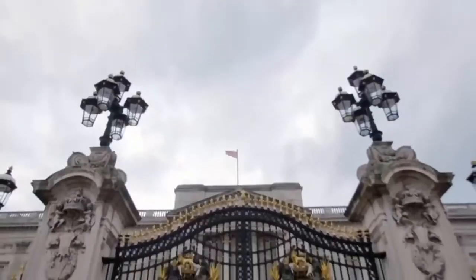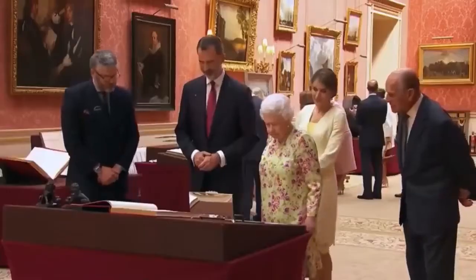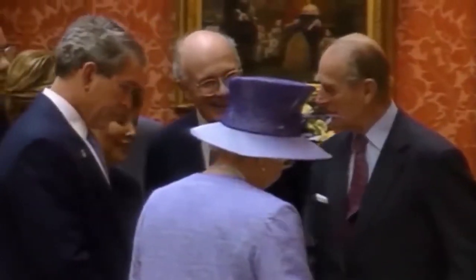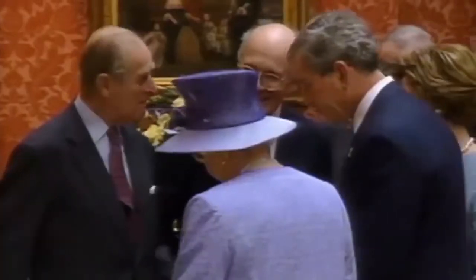The Queen normally hosts about two state visits every year. A president or a king or a queen comes from a different country, and a very central moment of this is when the Queen takes the head of state on a personal tour of the royal collections, and they will see the treasures, and they very often are shown various items that refer to their country.